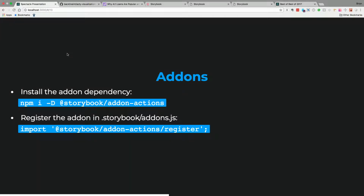So in addition to installing the dependency, the other thing that you'll need to do is register the add-on in an addons.js file in that .storybook directory. So it's just an import statement. It'll be in the documentation. That's what it looks like.